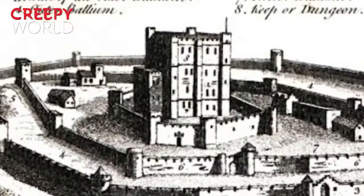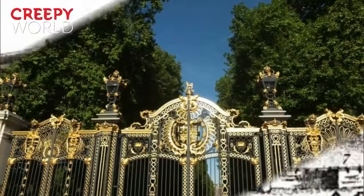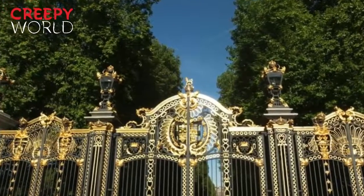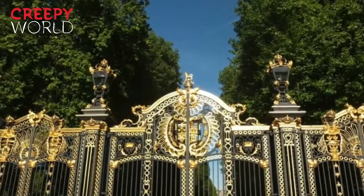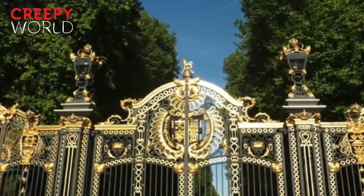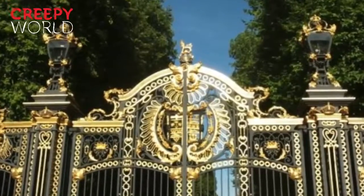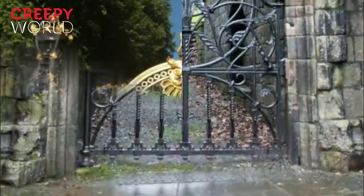The concentric circles of defense meant that invading armies would have to conquer one obstacle after another, slowing them down as they made their assault on the castle. First there was a wall, then there was a moat, then another wall, and so forth. The main gate of the castle might look imposing, but to our modern eyes, that's all it is.